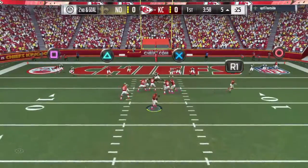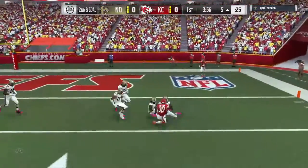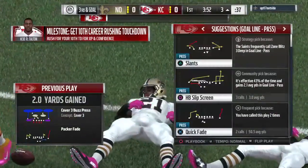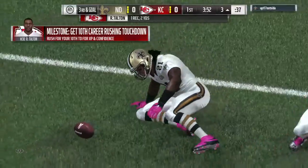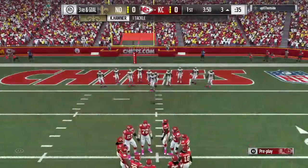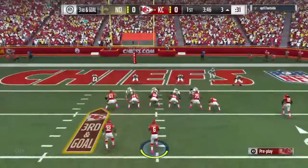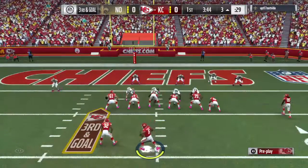Now Prescott throwing for his running back, and he's got him complete. It'll be a 2-yard gain, and that's going to bring up an interesting 3rd and goal. I know most of the time when the ball's in the air, you're thinking wide receiver, tight end, but running backs, they can be a big part of any passing offense nowadays.